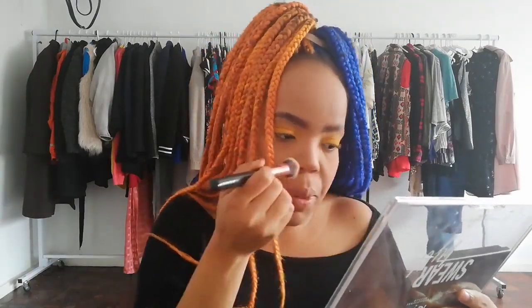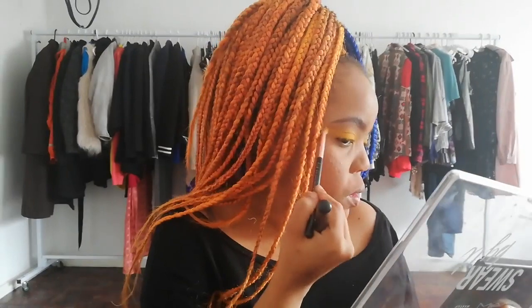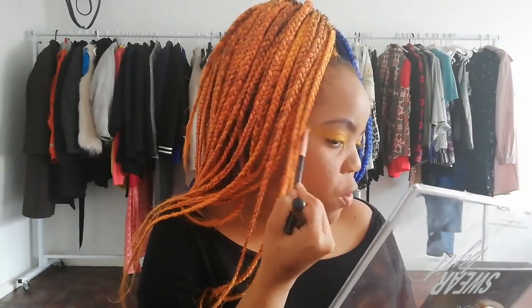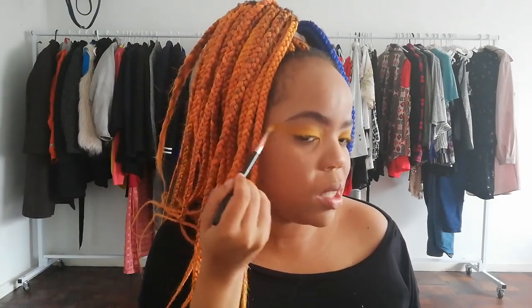Awesome. I do have a little bit of fallout. I'm just gonna take this fluffy brush and sweep it away. Cool. Let me just feather the edges. If you want to be really dramatic, just keep on dragging that color towards the edges, like over here.